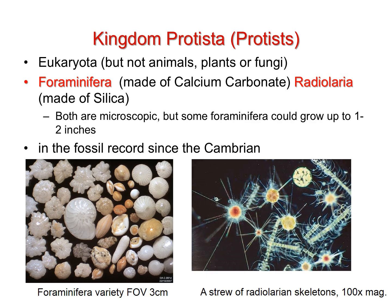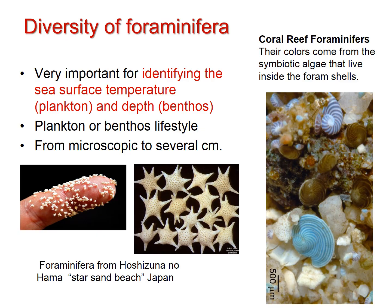Foraminifera and radiolaria have been in the fossil record since the beginning of the Paleozoic, the Cambrian. In the two photographs in the slide, you can see examples of both foraminifera and radiolaria from modern-day biotas. Foraminifera are especially interesting for geology because they are excellent indicators of sea surface temperature, the planktonic variety, and water depth, the benthic or benthos variety.